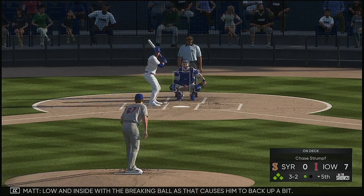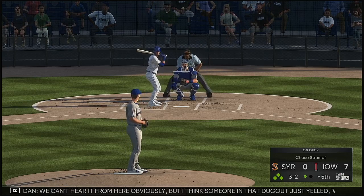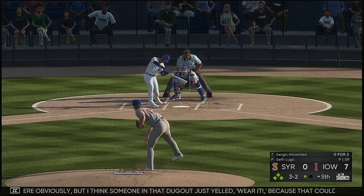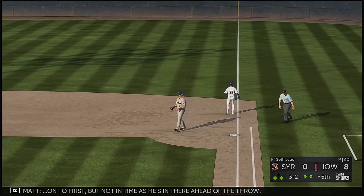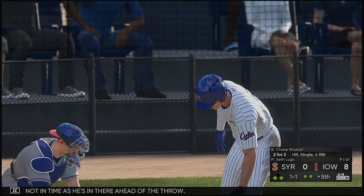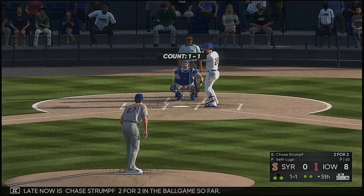Low and inside with the breaking ball as that causes him to back up a bit. We can't hear it from here, obviously, but I think someone in the dugout just yelled, "Wear it," because that could have been a run. On the ground for Cano, this could be two. He's got it to second for one. On to first, but not in time as he's in there ahead of the throw. At the plate now is Chase Strump. Two for two in the ball game so far.